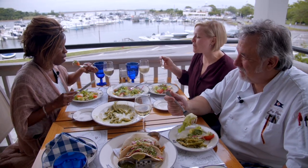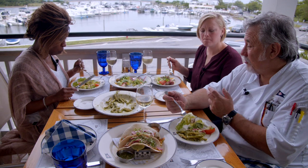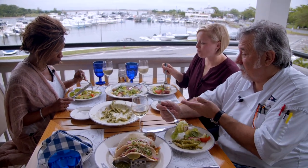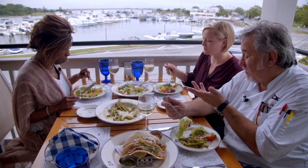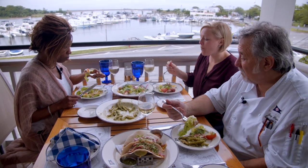The dressing is a Chardonnay dressing. It has a little bit of honey in there, shallots, garlic, white wine vinegar, champagne vinegar, and extra virgin olive oil. It's just very simple and clean.